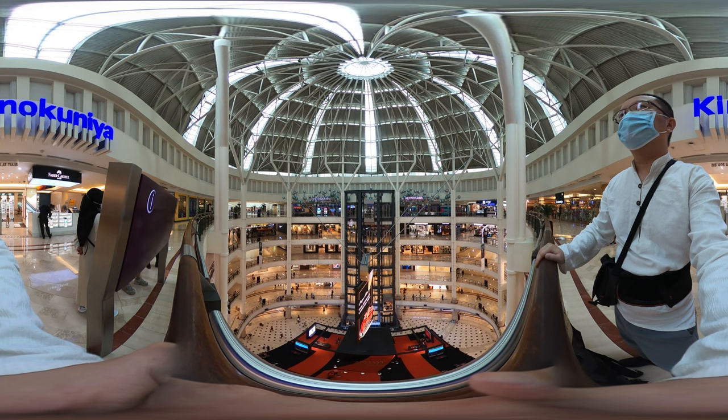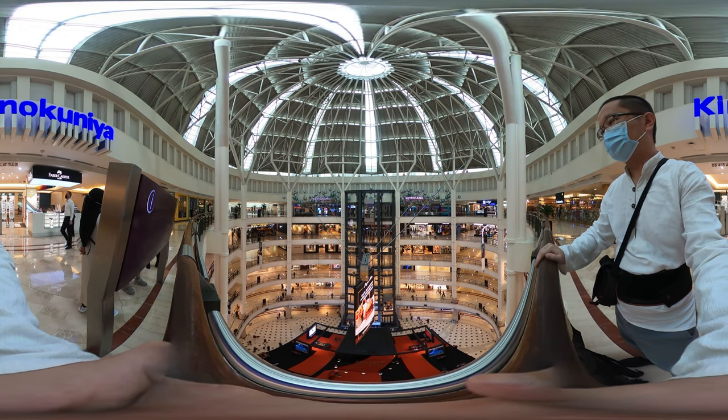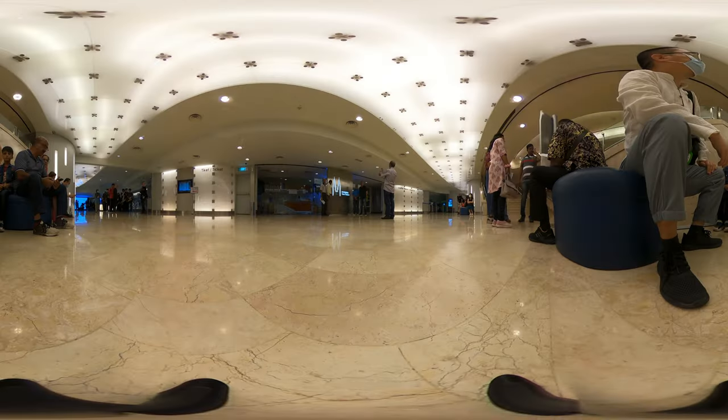Now, this is the shopping mall area. The shopping mall is located at the foot of the Petronas Twin Towers.